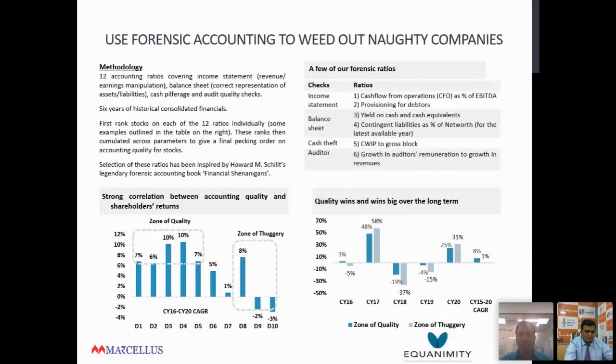low accounting quality, because ultimately your analysis is all based on the numbers reported by the company. So the first step that you need to do is to convince yourself that the numbers the company is reporting are actually true and represent a true and fair view of the state of affairs. So that is the first stage. To convince ourselves about the sanctity of the reported numbers, we pass these 1,000 companies through 12 accounting ratios. Some of the examples are given on this slide.